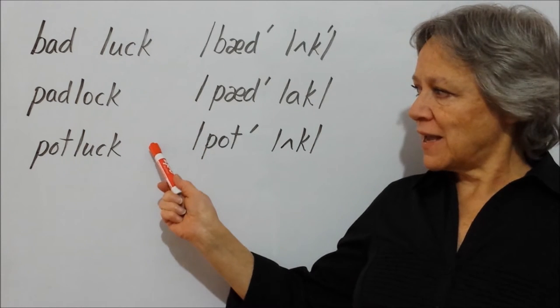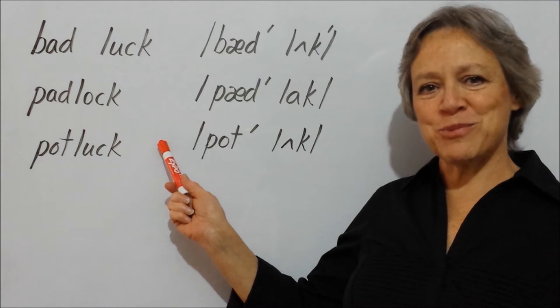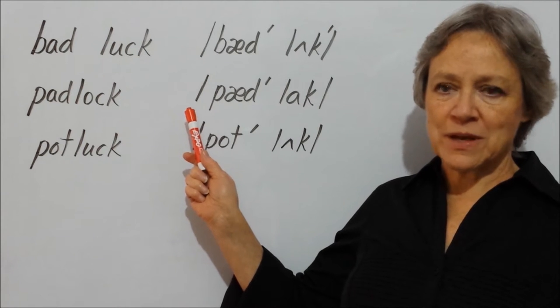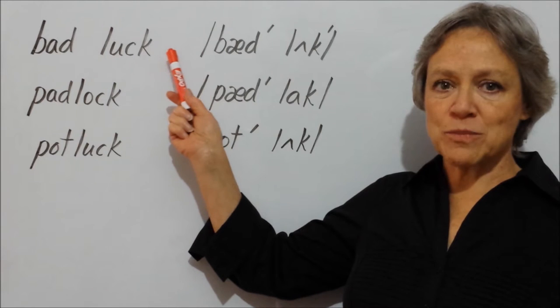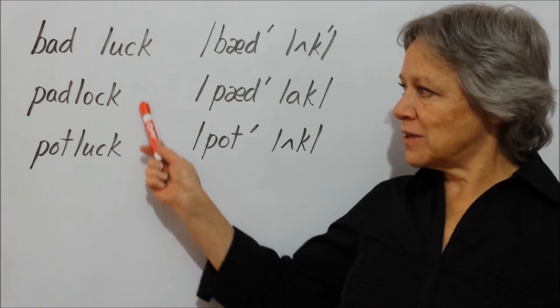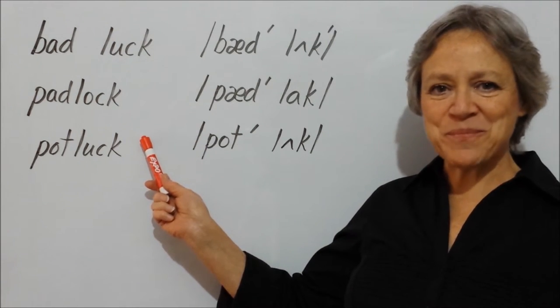This is a response to the person who asked how to pronounce bad luck, padlock, and potluck. So I will be talking about these words. First of all, I'd like to say that each of these is two syllables. This first example is actually two one-syllable words, the word bad and the word luck. These two are single words with two syllables each, okay?